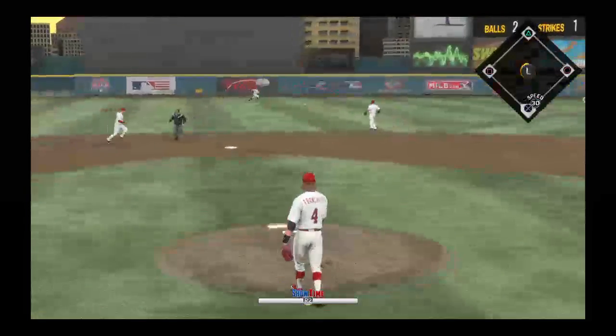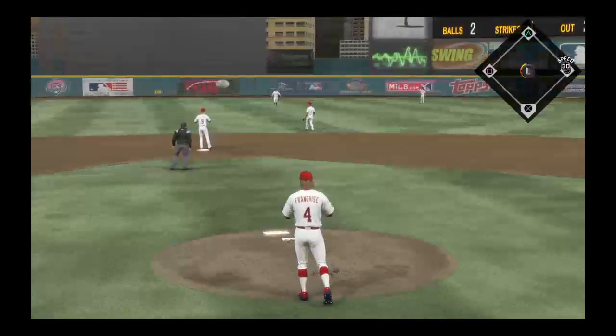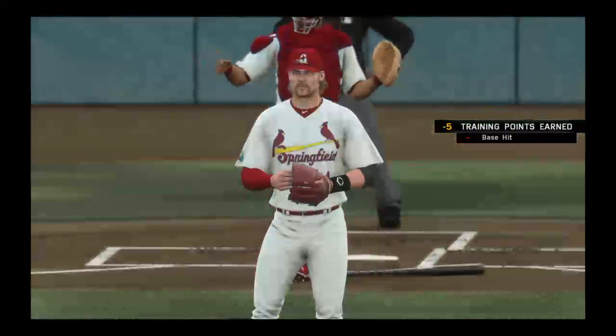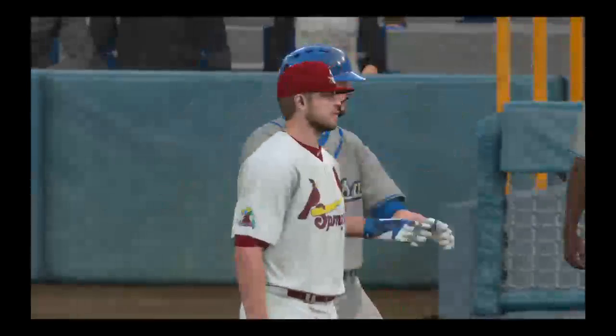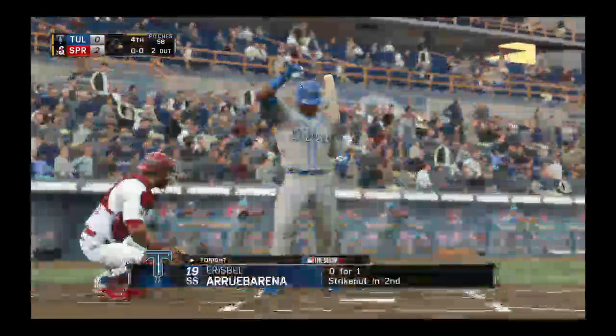Line towards center field. And that's in there, so perhaps some life here with 2 men out. Now batting, number 19. Number 19 will dig in. 0 for 1 here in this one.